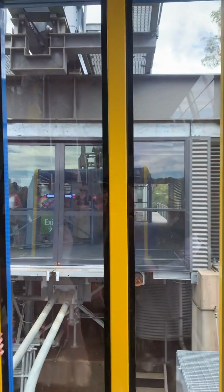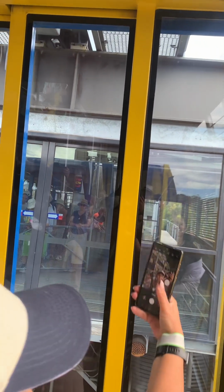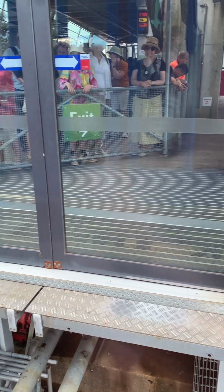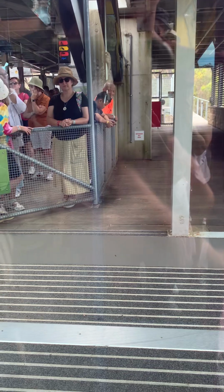Now, as I said before, you can see there's lots of people waiting on this side, so I am going to get everyone to exit, loop around, and rejoin that line on the other side. I think I'll get almost all of these people on, and then I'll get you on the walk after that. Or you can go on the walks. If you want to catch a bus, that will be right out the front here as well. You're more than welcome to catch a bus to anywhere you'd like to go in Katoomba.